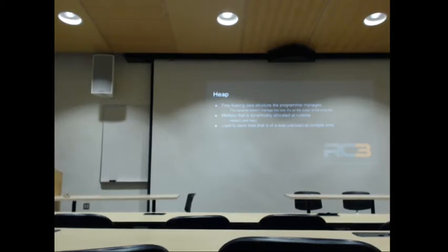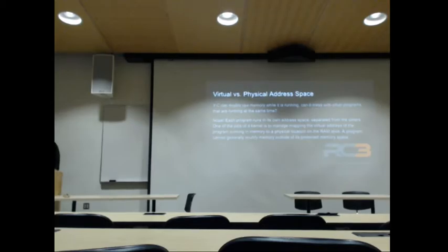And then this brings us into virtual and physical address spaces. So I know I've said the word address a lot, and it's kind of an abstract concept, but an address is just a location in your RAM. So it's just a byte offset in your RAM for where certain data is in the program.